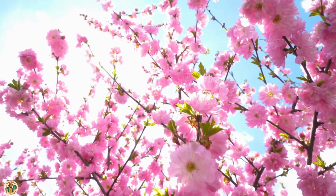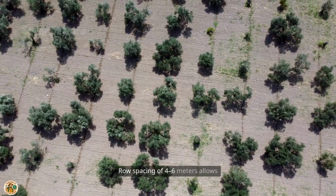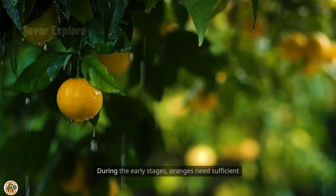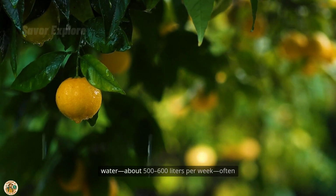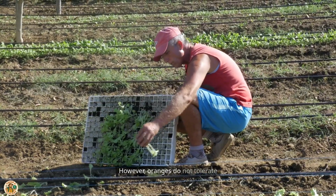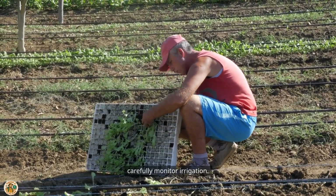Orange trees are usually planted in spring or fall when the soil is moist and temperatures are mild. Row spacing of 4 to 6 meters allows sunlight and air to circulate well, helping prevent pests and diseases. During the early stages, oranges need sufficient water, about 500 to 600 liters per week, often supplied through drip irrigation to save water and ensure even distribution. However, oranges do not tolerate waterlogging, so farmers must carefully monitor irrigation.